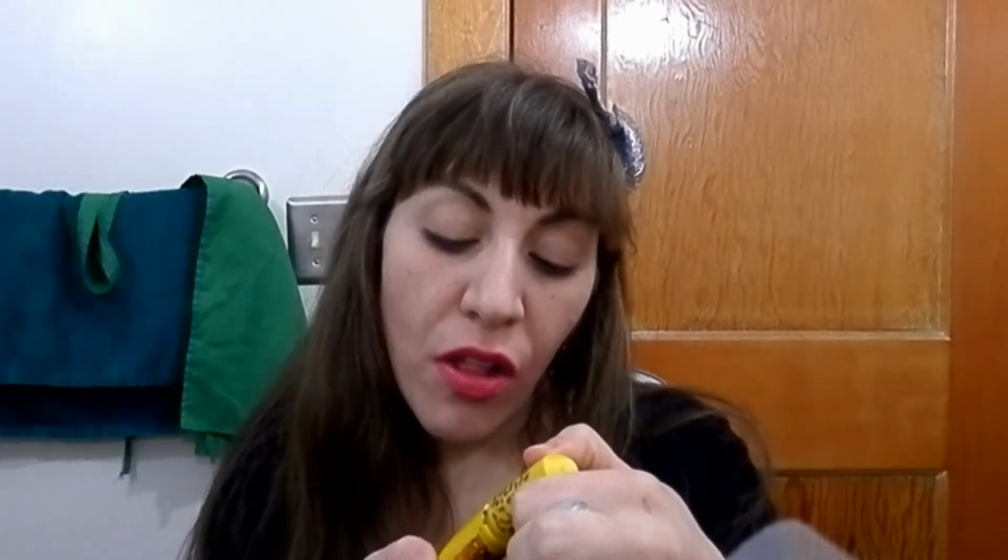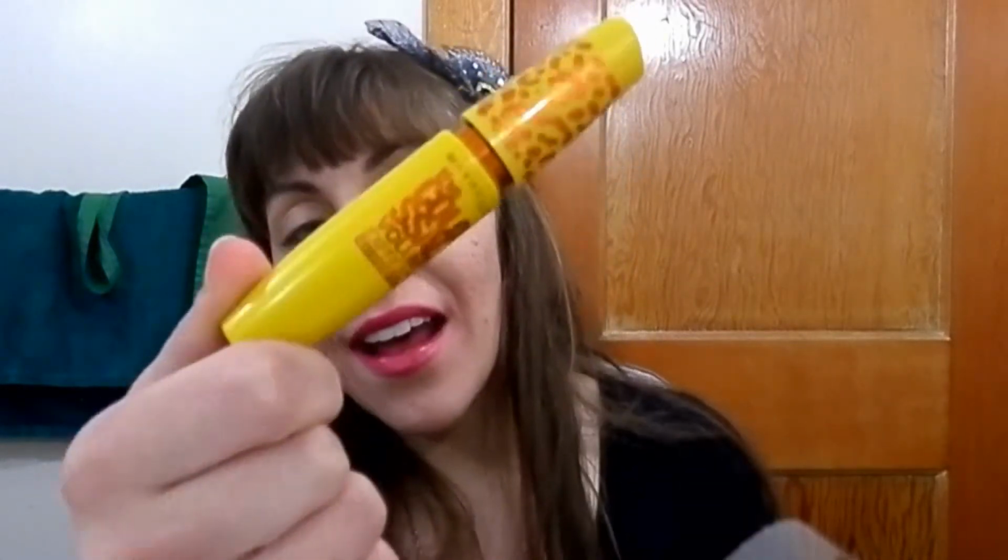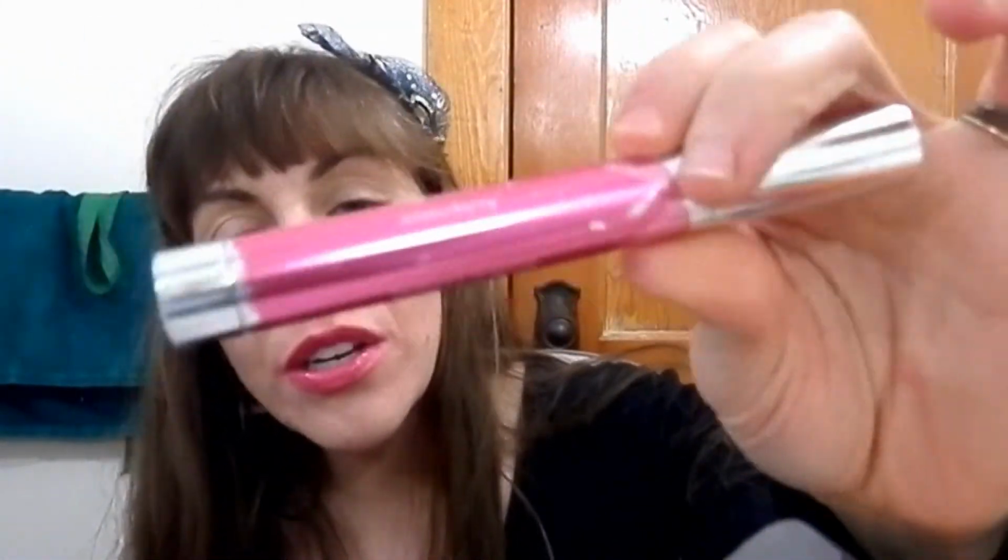The Maybelline Colossal Volume Express Cat Eye in Waterproof. This was okay. I prefer the original Colossal, but this was okay, and it helped separate my lashes a little bit better. And it actually came off, unlike the Lash Paradise, which is awesome. The L'Oreal Lash Paradise is awesome, but the waterproof is also move proof. It stays forever.